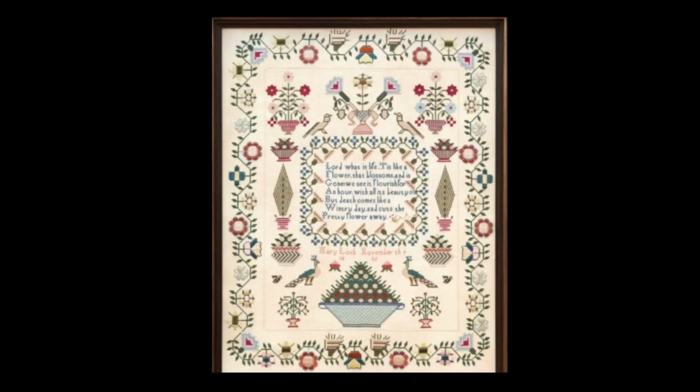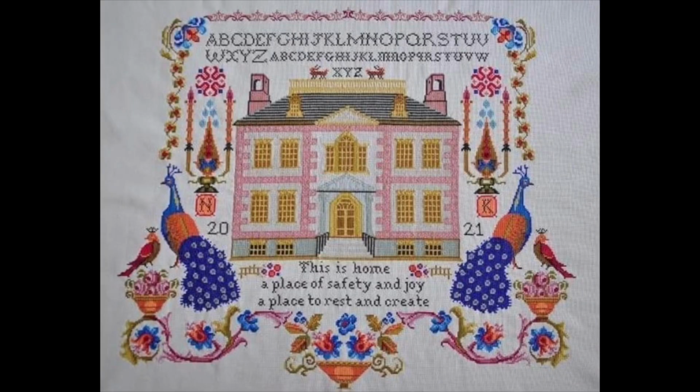Okay, the next new release, Hands Across the Sea, Mary Locke, 1832. Another gorgeous chart. These are gorgeous, I'm telling you. Okay, here's another one. Twin Peak Primitives, the Peacock Sampler. Look at those peacocks. That'll all be released at the Needlework Expo.